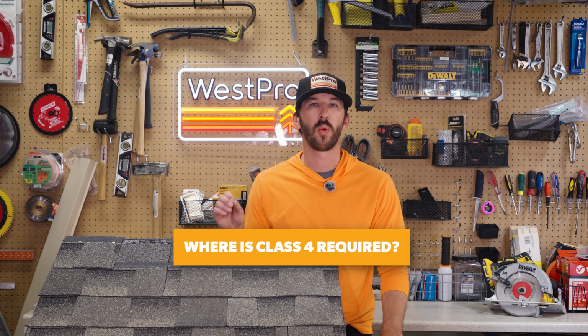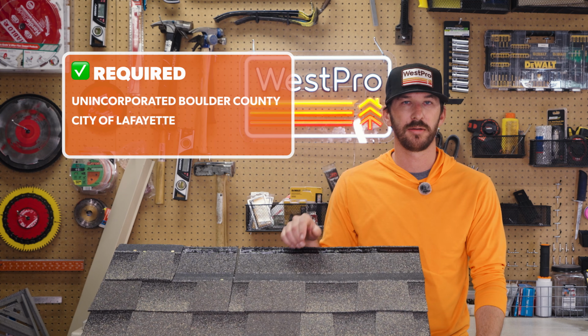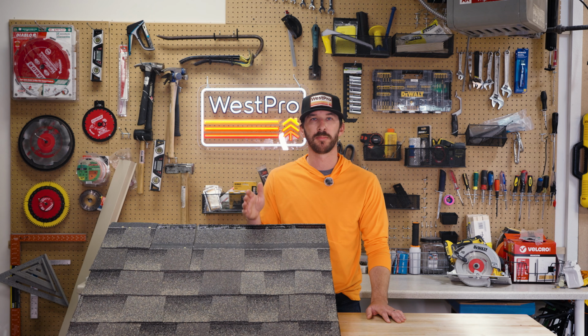Where are Class 4 shingles required by code in Colorado? Unincorporated Boulder County, City of Lafayette, City of Fort Collins, among others. Where it's not required is in the City of Boulder or City of Denver, but keep in mind, you should check your local regulations and keep in mind these codes are changing all the time. So check with your building department before installing a roof because these are being updated regularly.